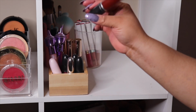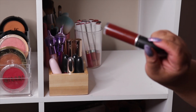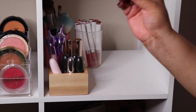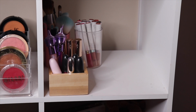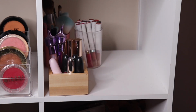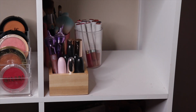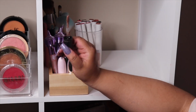This one, I've used a lot. If you guys have seen my older videos, I used to use this one so much. I mean, it's still one of my favorites. These ones are from their Retro Matte Liquid Lipstick collection, and it's this very dark, vampy shade. Very, very pretty. They're not too drying. They can be a little bit drying, but not too bad. Not like Kylie lipsticks.